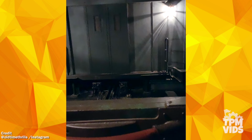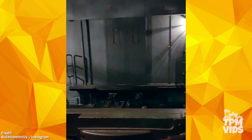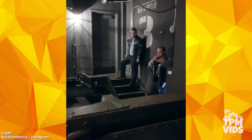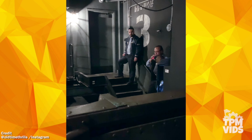Oh god. That's horrifying. We're already on the ground. Yeah, it didn't grab us. It's like a claw machine. It's always so fascinating when these breakdowns give us a glimpse into the mechanics of some of our favorite Disney rides. Well, after about 20 minutes and a couple more attempts, cast members finally got everyone rescued safe and sound.